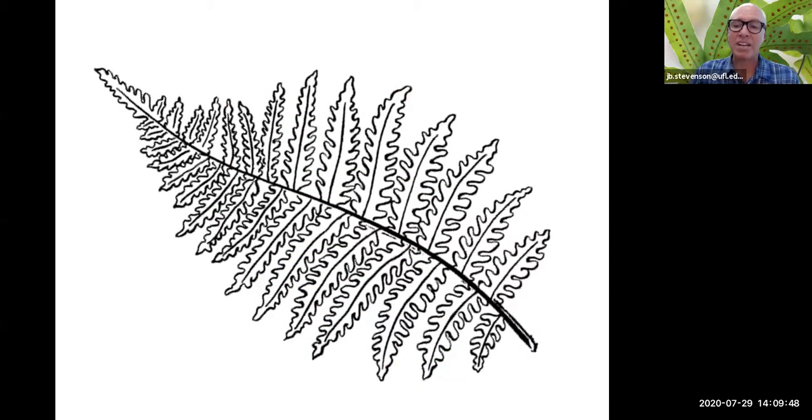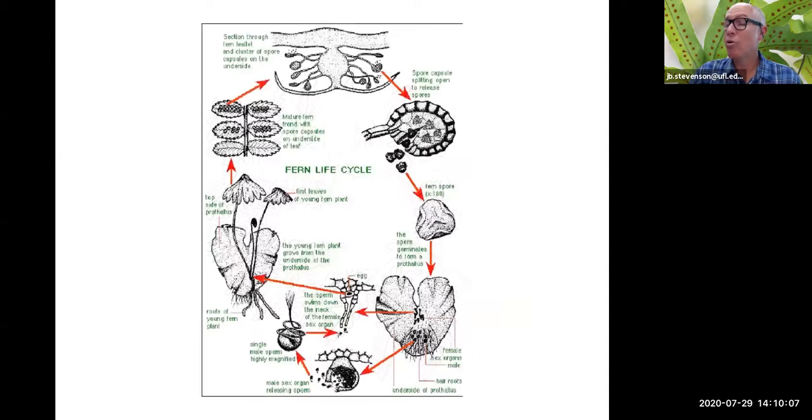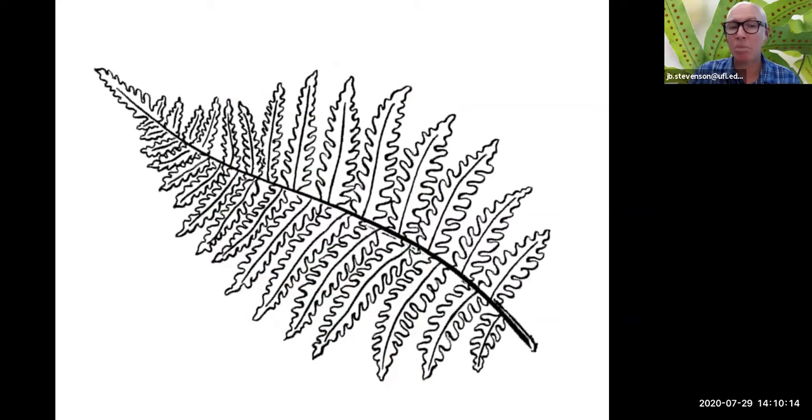If you were to ask a kid for a drawing of a fern, you might get something like this, kind of a feather-shaped thing. But ferns can be very, very different from one another, and they can fly in the face of what you might think a fern looks like. Remember, it's all about this life cycle and the structures that are involved in this life cycle. So here's a schematic picture of a fern that might have been drawn by maybe a high school kid.